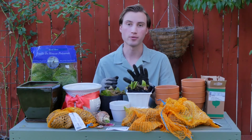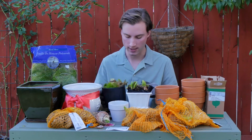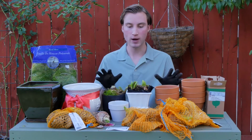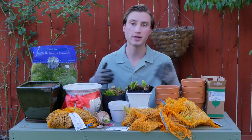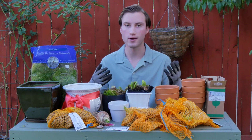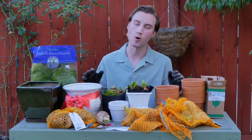If you don't want to go through that, then I would just get a container that has drainage like the rest of these. But anyway, I'm going to plant the rest of these, and then I will come back and tell you how I'm going to care for them throughout the rest of the Christmas season, and then throughout the growing season as a whole.